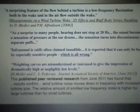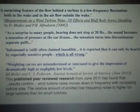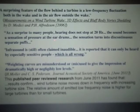A low frequency fluctuation has been found to be a component of the wake itself. As recently as June 2011, researchers from Denmark, in a recently published and peer-reviewed study, contend that low-frequency sound can be heard, and they call into question the application of various sound pressure weighting metrics. Weighting curves are misunderstood or misused to give the impression of dramatically high or negligibly low levels. Next slide.